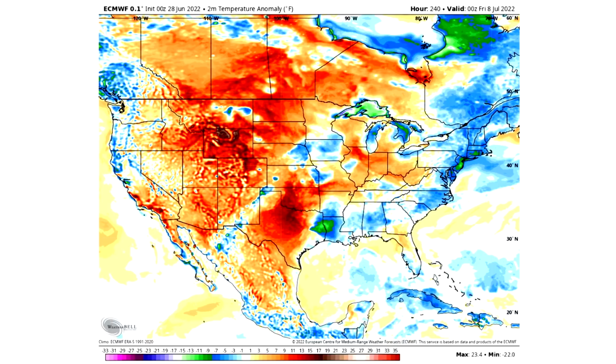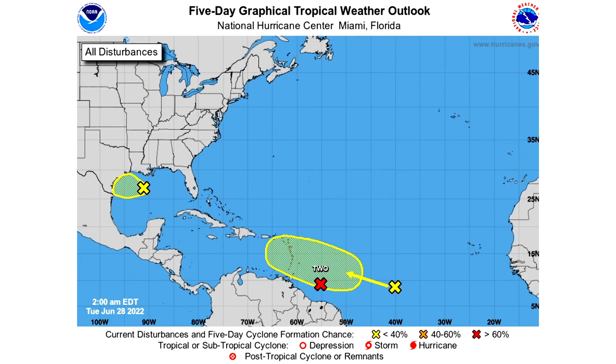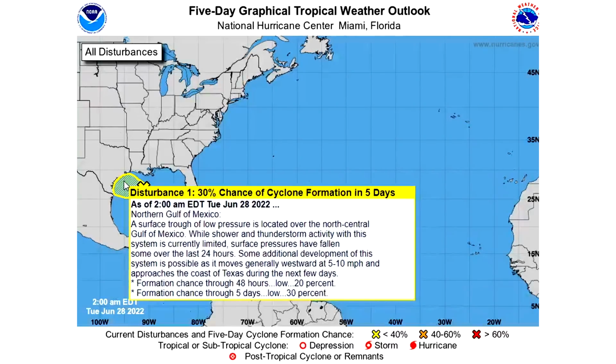Now let's take a look at the National Hurricane Center real quickly and just dive into the tropical activity. Now, as you can see, we have two areas of code yellow. So we have an area here where we have a 20% chance of development over the next 48 hours.